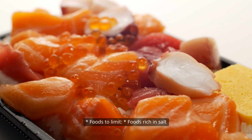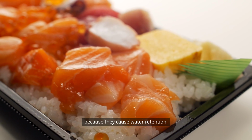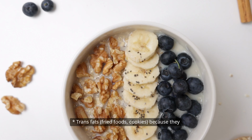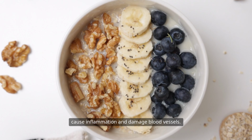Foods to limit. Foods rich in salt, such as instant noodles and processed foods, because they cause water retention, increasing pressure on blood vessels. Trans fats, such as fried foods and cookies, because they cause inflammation and damage blood vessels.